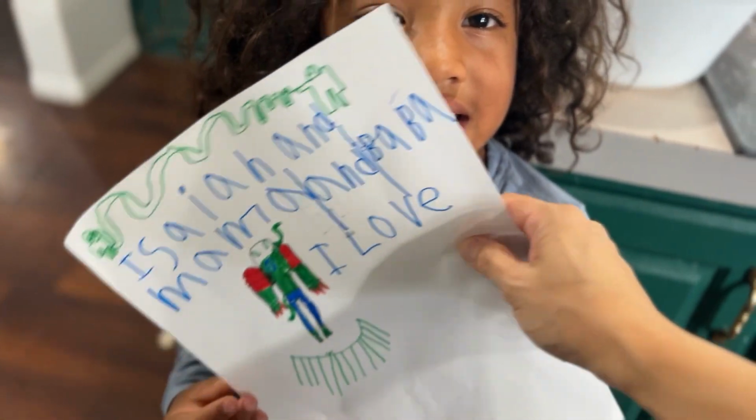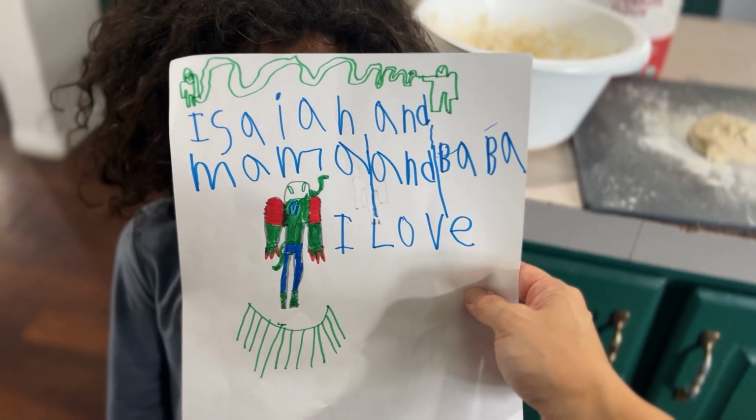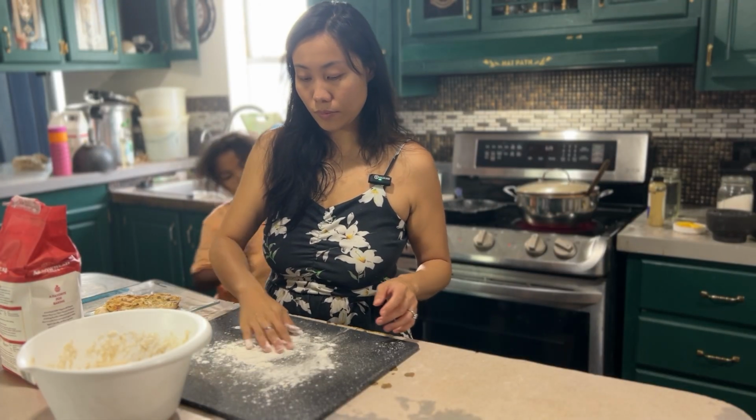As Isaiah shows me his artwork. It's so cute. He came and gave me his artwork. It says Isaiah and Mama and Baba I love. Very cute.